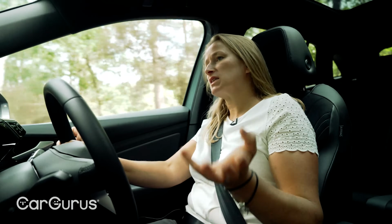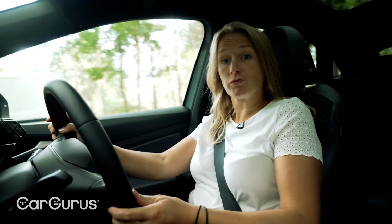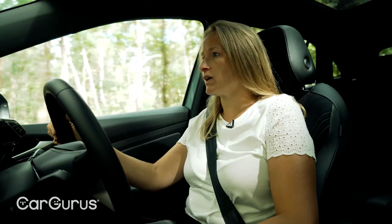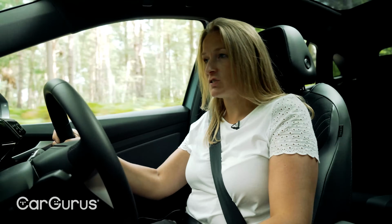If you're expecting the ID.5 to be particularly sporty, then I think you're going to be a bit disappointed. So this car here that we've got, it's the base spec Life, and it's the Pro, so it's not even the Performance Pro, which gets a more powerful 201 brake horsepower motor. This standard car gets 172 brake horsepower, and it's pretty sedate, to say the least. So you're talking about 10.4 seconds to 62 miles an hour.